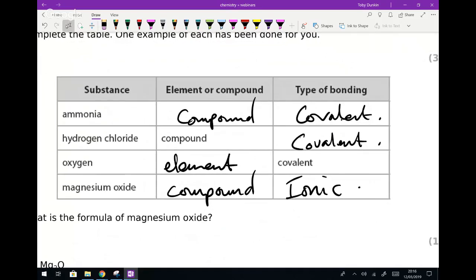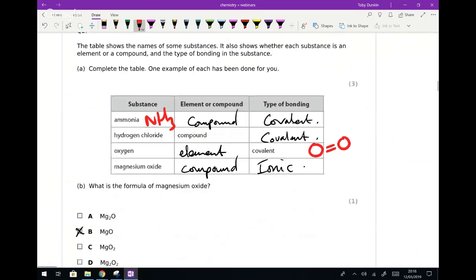Ammonia, of course, is a compound because it's NH3. By the definition of a compound, two or more different atoms chemically bonded, and it is a compound, and the type of bonding is covalent. Hydrogen chloride is a compound, also covalent, all non-metals. Oxygen is an element, and it's also covalent because it goes around diatomically as O2. Magnesium oxide is a compound, and it's ionic.